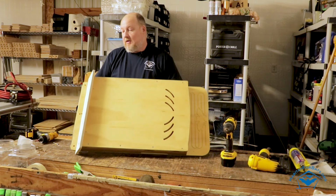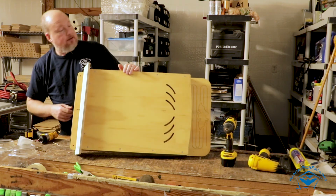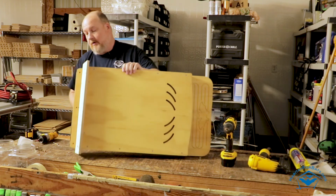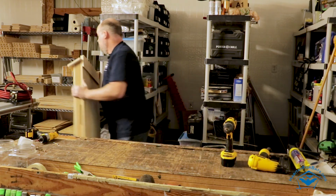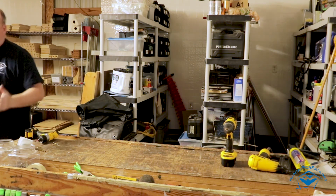Yeah, I think this is going to be actually a very good bat house. We may take some of these and hang them around here. I don't know yet, but I do want to get them built so that they can stop taking up floor space for no reason.